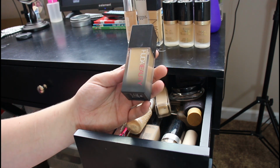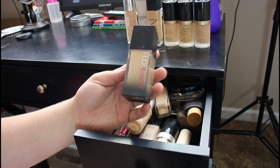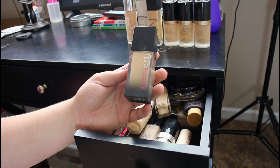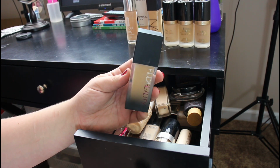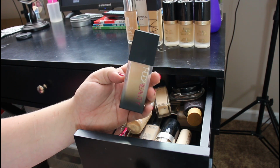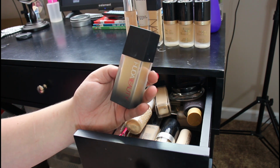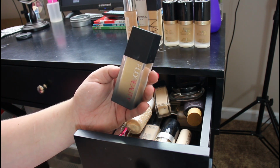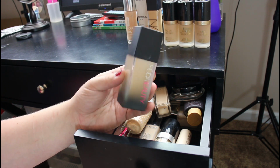Well, the women at Sephora told me for my dry skin that I probably would not like this and it would be kind of crappy for me, and I really wish that the fragrance was not as hardcore as it is, because it is pretty intense. But for my dry skin, honestly, and as full coverage as this is, I absolutely love it. I find myself reaching for it a lot.